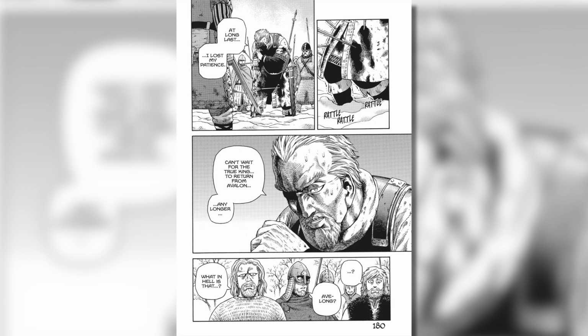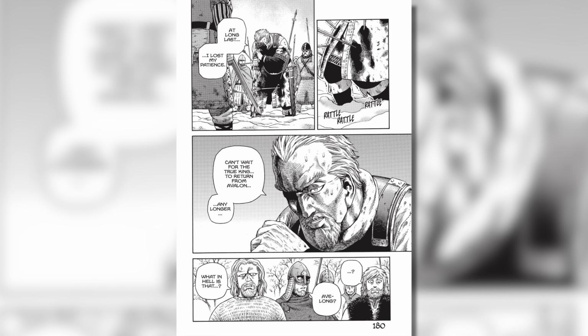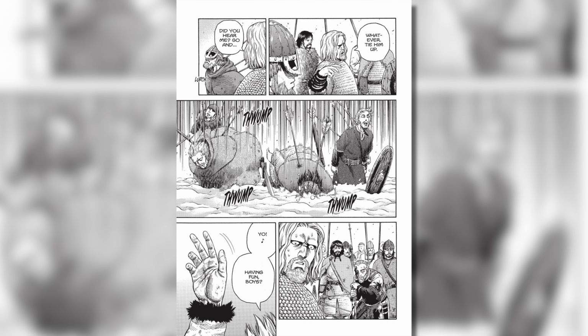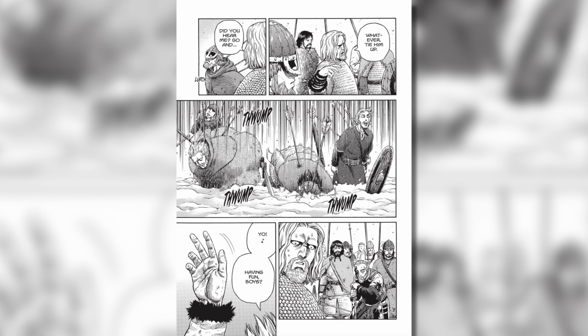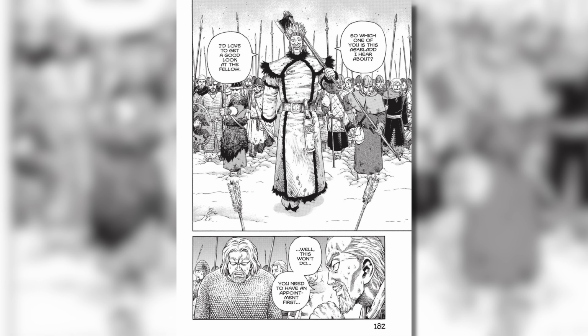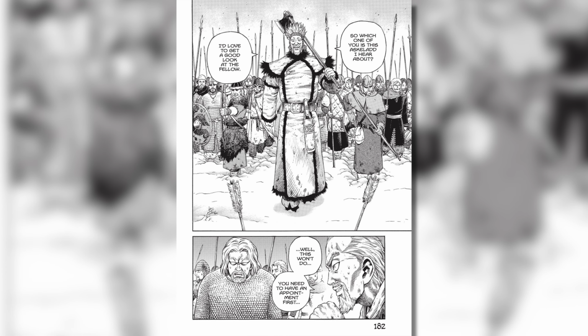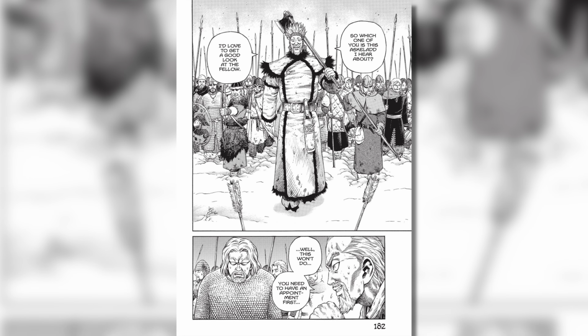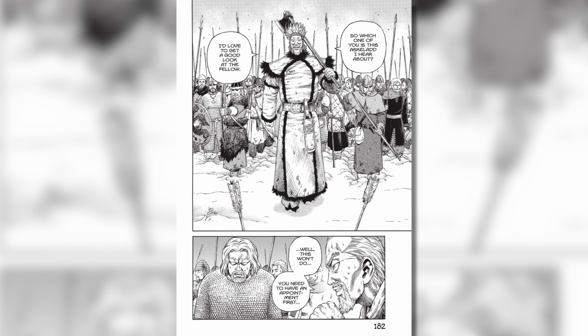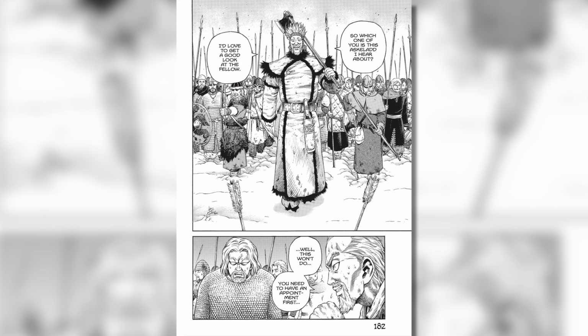His men are confused by the statements. "Whatever, tie him up. Did you hear me? Go and..." They start getting pelted with arrows. "Yo! Having fun, boys? Thorkel's walking up with his army. So which of you is this Aslan I hear about? I'd love to get a good look at the fellow." Aslan looks up. "Well, this won't do. You need to have an appointment first."